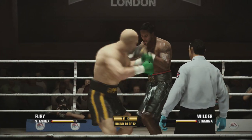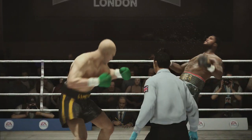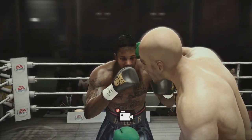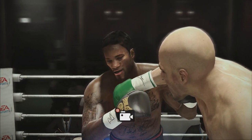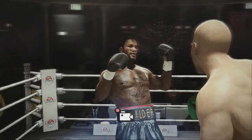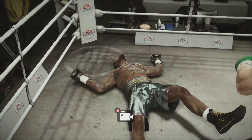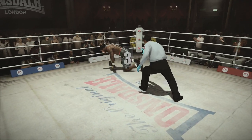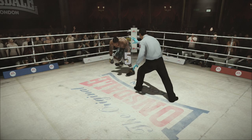Head movement, head movement. Wow! How about that? He goes from being the victim to handing out the punishment. One, two, three, four, five, six.